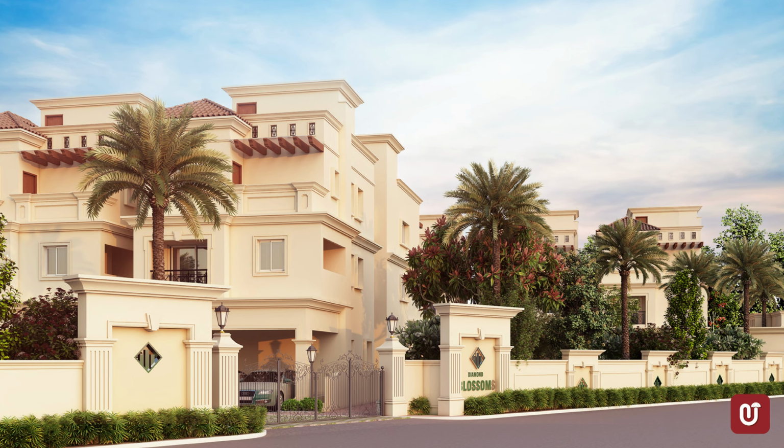You can see this is kind of European style designed villas. In and around this property you will be finding all the greenery, like palm trees will be grown. Every greenery will be there around this entire area basically.